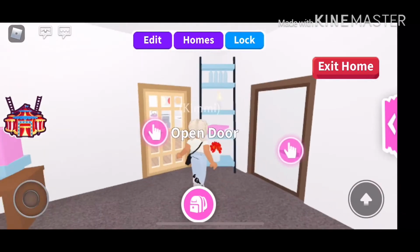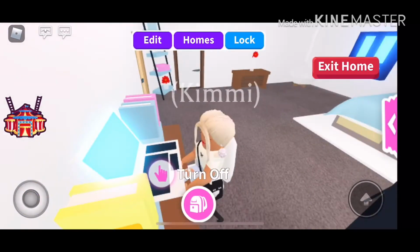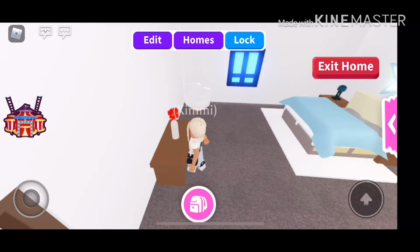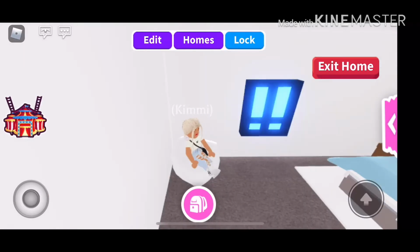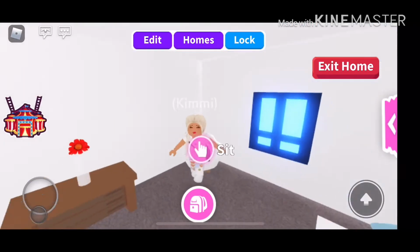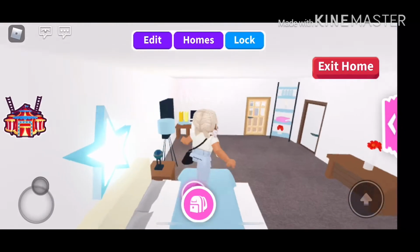But over here, this is my bedroom. I have this little shelf area with some books and bottles and candles and stuff. Then I've got a desk over here where I can do my homework or stuff like that. I've obviously got my dresser where I get changed, because I need to get changed. And then I have this little seating area just over here, just a little cloud chair. I like to sit. And then obviously I got my bed. I need to sleep, so I got my bed.